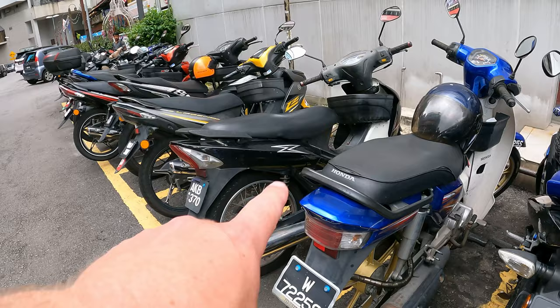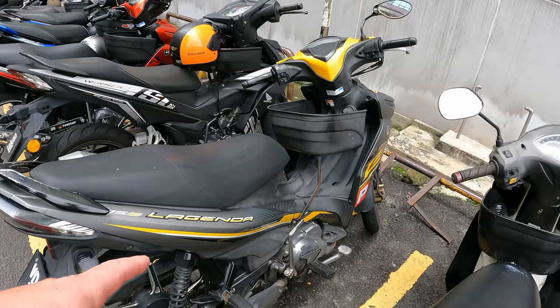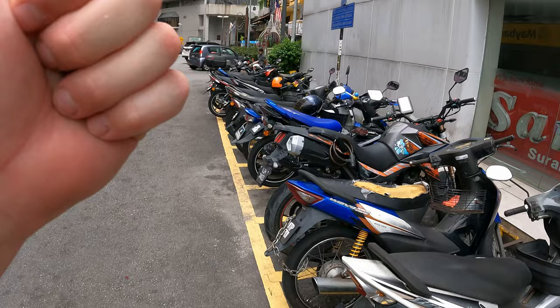An E-Bonus 110, so that's a SYM, Sanyang Motor Company, Taiwanese brand. Legenda 115, so got the knee basket. Doesn't have a knee basket. So if you don't have alloy rims and you don't have a knee basket, who are you in Malaysia? We're up to the Legenda.